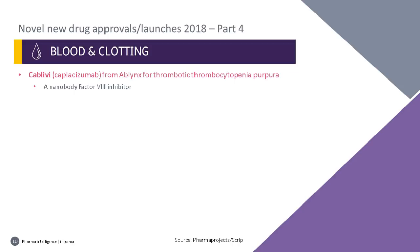Now, Cablevy is a bivalent nanobody, and it blocks the interaction of the ultra-large von Willebrand factor monomers with platelets, and therefore has an immediate effect on platelet adhesion. Nanobodies themselves are the smallest fragment of the naturally occurring single-domain antibodies, which are fully functional, and because they're so much smaller than traditional monoclonals, they can penetrate the target tissues much more effectively. So that's a little bit different there.